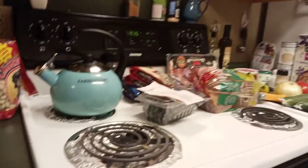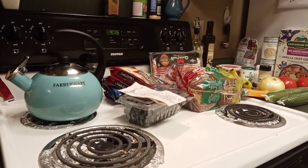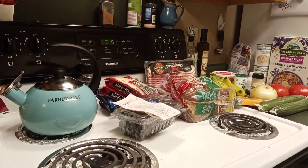I've got a Kroger haul. I haven't had to go in a while, which has been a blessing. So it's not a big one. Anyways, I'll show you what I got.